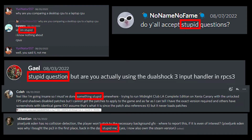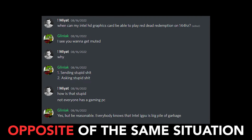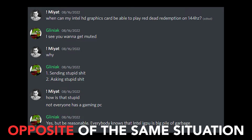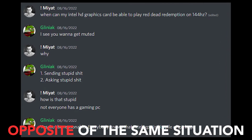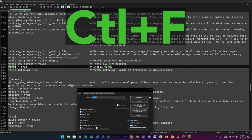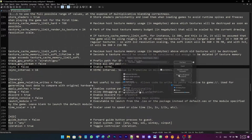Right, the word "stupid." So recently I've analyzed different Discord servers and subreddits related to emulators, and I found out that a lot of people think they're stupid just because they're clueless about how a certain emulator works. But why would that be?